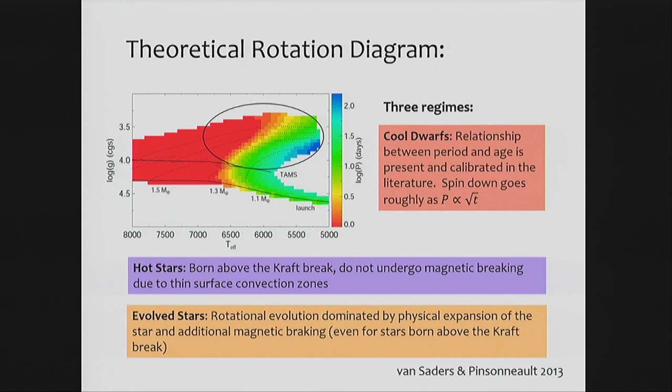You'll note that the most rapidly rotating stars here, the most massive stars, will also be the youngest because they have the shortest main sequence lifetimes, the shortest subgiant branch lifetimes. Likewise, the most slowly rotating stars will also be the oldest because they have the longest main sequence lifetimes and spend longer on the subgiant branch. So there's information here, it just takes more effort to get at it.